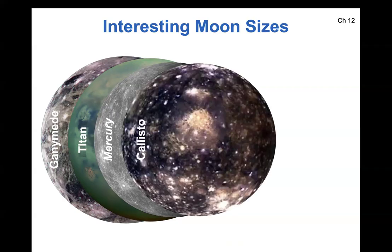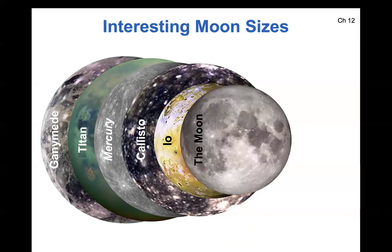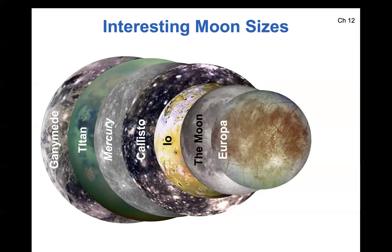But now we get to moons that stay in their lane and don't try to outdo planets, moving on to Callisto, which is just a little bit smaller than Mercury. Although I guess it's just because Mercury is so darn small, right? That it gets grouped together with moons. Next up is Io, taking a big step down here in terms of size, followed by our moon, right? Goes to show that we've got a big moon. Then on to Europa. By the way, Callisto, Io, and Europa are all also moons of Jupiter, along with Ganymede. So far we've seen 4 moons of Jupiter and 1 moon of Saturn.